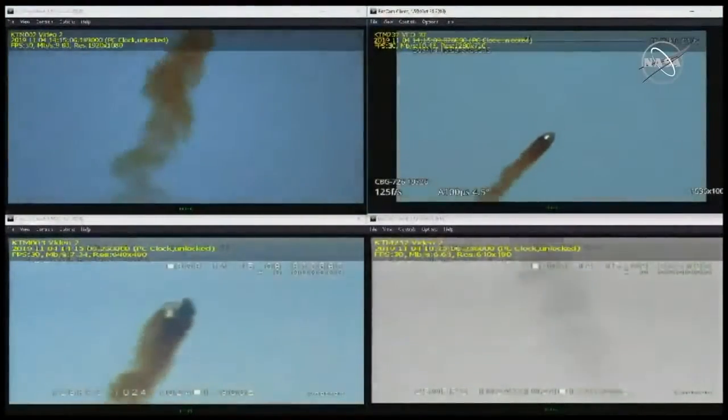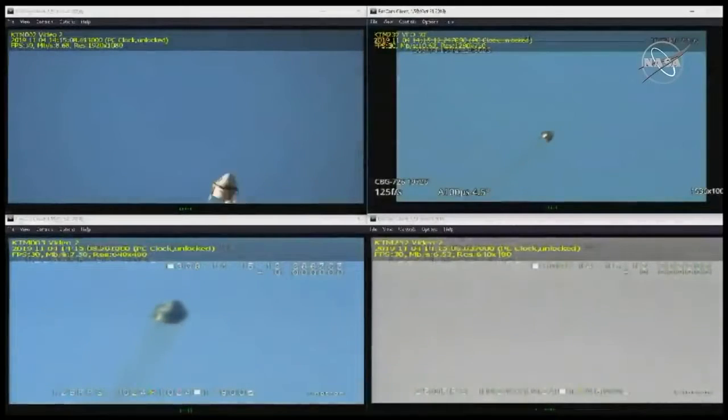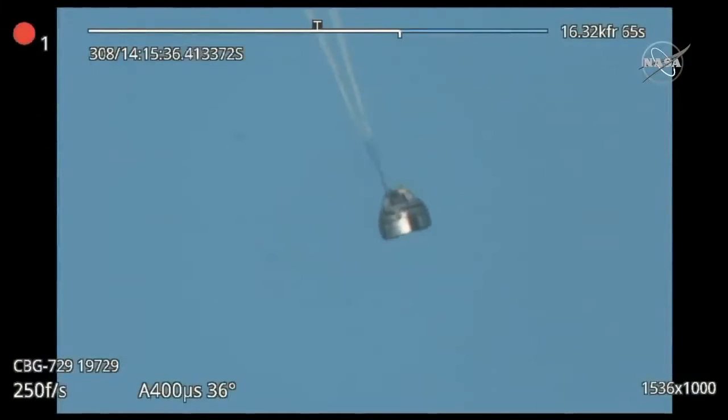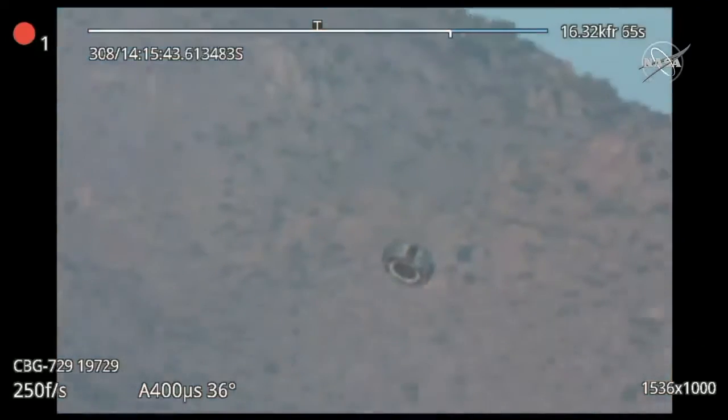Here we go. We're going to replay it again here for you. So just in case you're just now tuning in, at this point you see that pitch around maneuver happen, as it prepares to go ahead and start the parachute sequence. You saw those look to be those 2 drogues followed by those 3 pilots. Here come the mains.